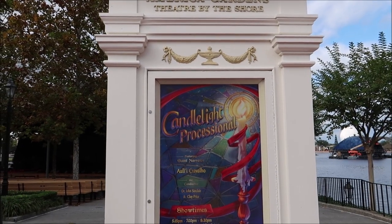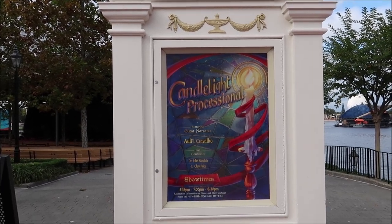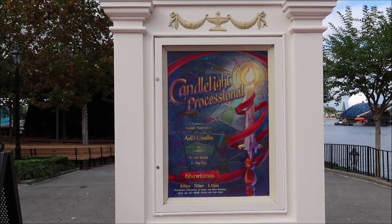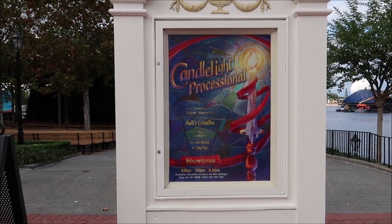As you can see tonight, the guest narrator for the Candlelight Processional is Ali'i, who is the voice of Moana. So Moana is going to be the guest narrator, and they always have a celebrity guest narrator. They have like Neil Patrick Harris and Pat Sajak, and it's going to be a very busy show tonight.